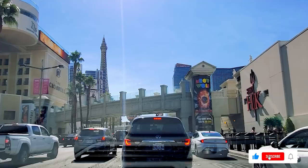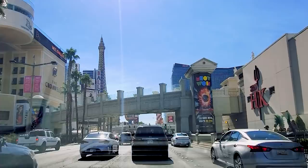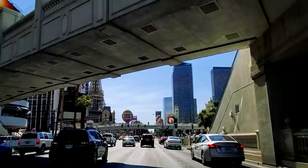So back to number five on the list, which is Planet Hollywood. Planet Hollywood has a good selection of older machines, and they have reasonably good payouts.